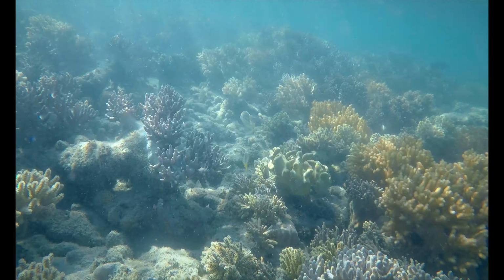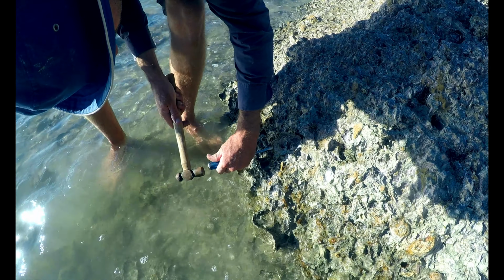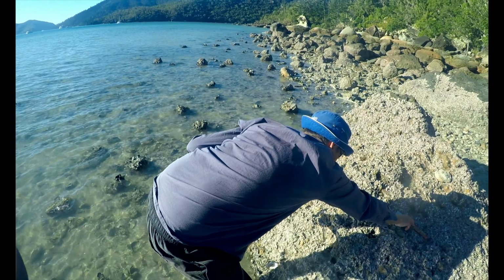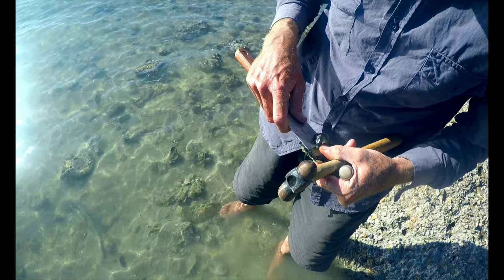I wasn't that keen for a snorkel. Instead, I found some very healthy looking oysters on the beach nearby. That looks like a very nice looking oyster. You eat it. See? Yeah, this one. Cut the muscle off.